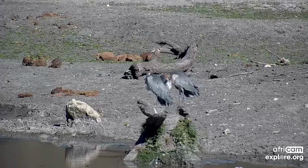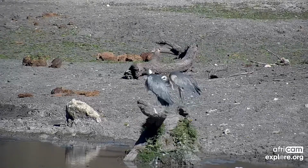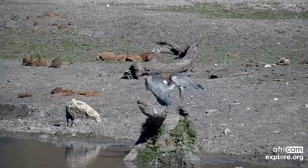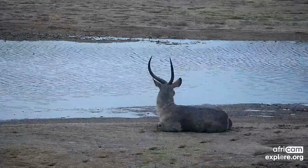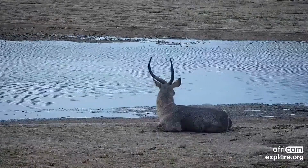Let's go over to Olifants River and see who we've got hanging around on that side. We've been checking out our grey herons here at Tau for a while. It does seem to be 2 adults, not a sub-adult as I initially thought.